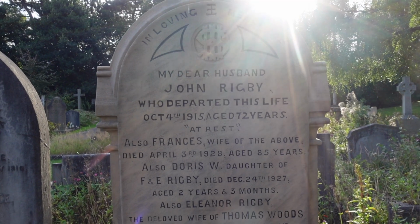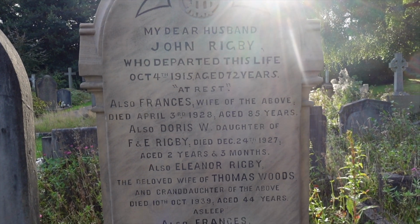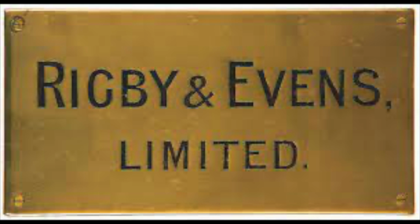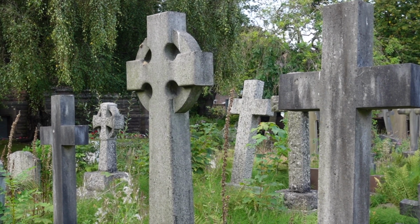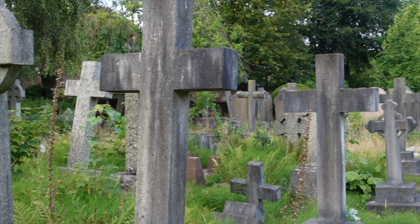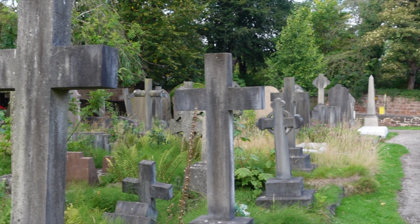The gravestone also features inscriptions for several other members of the Rigby family. McCartney attributed the name to a combination of the actress Eleanor Bron and the name of a store in Bristol, Rigby and Evans Ltd. Wine and Spirit Shippers. He also later admitted he might have unconsciously borrowed her name from the gravestone. In any event, the details about Eleanor Rigby in the song are purely fictional.